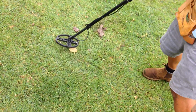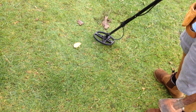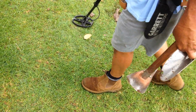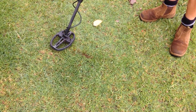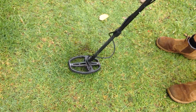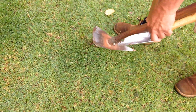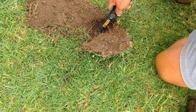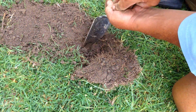Yeah, I've got a bit of a signal here. It's not very deep. Oh, it's fluctuating a bit. Start the rain, so we'll have to. Yeah, it's up around the 90s, and it's between 2 and 4 inches deep. So we'll get back to you when we dig it out. Yeah, we've got a bit of a noise here with the Garrett Pro pointer, so we'll dig a bit more out here to see if we can find something.